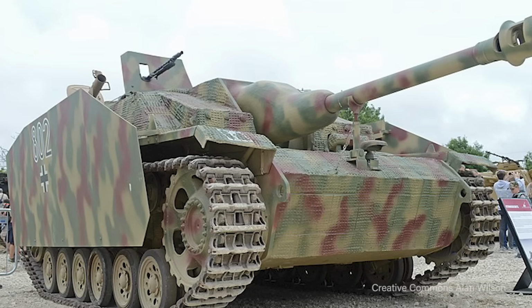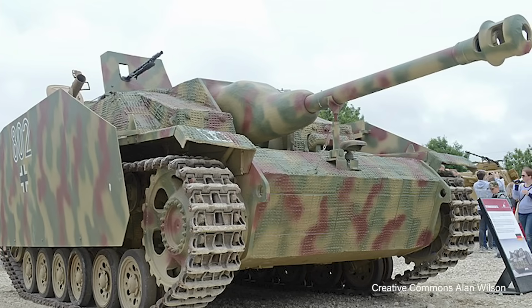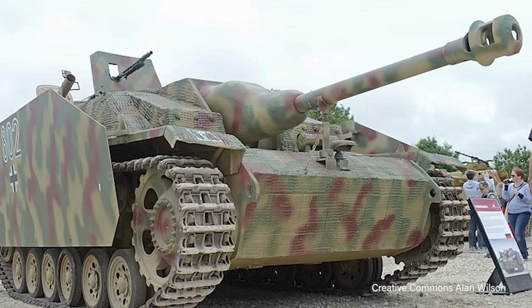The vehicle itself could perform a variety of different roles, from infantry support to functioning as a tank destroyer. Though it would ultimately be outclassed by other tanks later on, it offered a flexibility that other German designs simply didn't have. There were 8 total Stug 3 designs, but the most common by far was the G, with 8,000 produced by the end of the war.